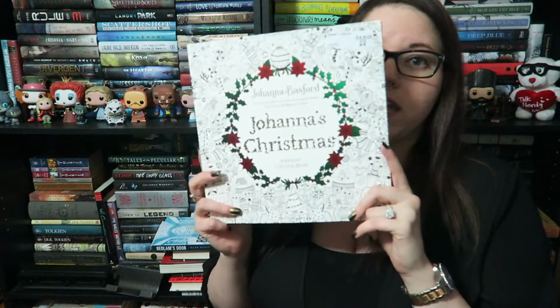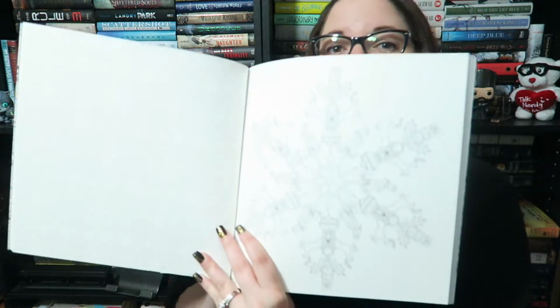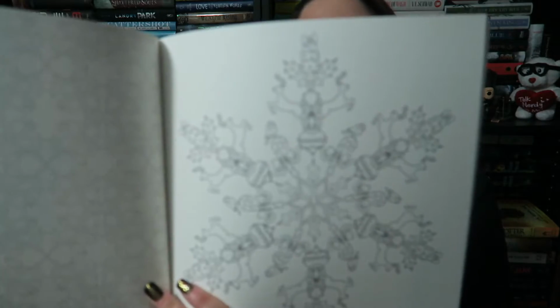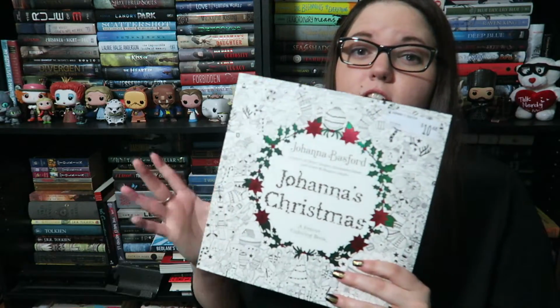So the next thing I got, which also has the price tag on it, is Johanna's Christmas coloring book. I'm very excited to dive into this. I saw that Sam from Sam's Nonsense has already kind of started on it, and it has really beautiful pages to color, and I'm looking forward to it so much. I don't know if you guys can see that. There we go. But it's so pretty, and I'm very excited to start on this. There are so many pretty pages, and I love Christmas time. So yes, this was something that I had to buy.